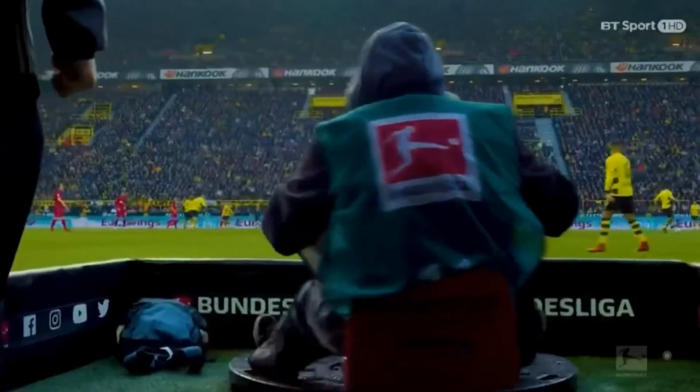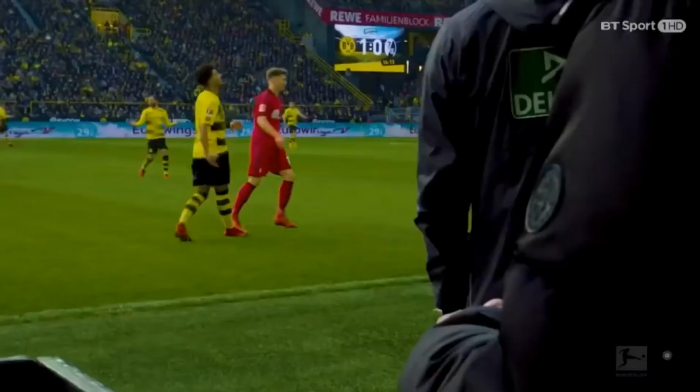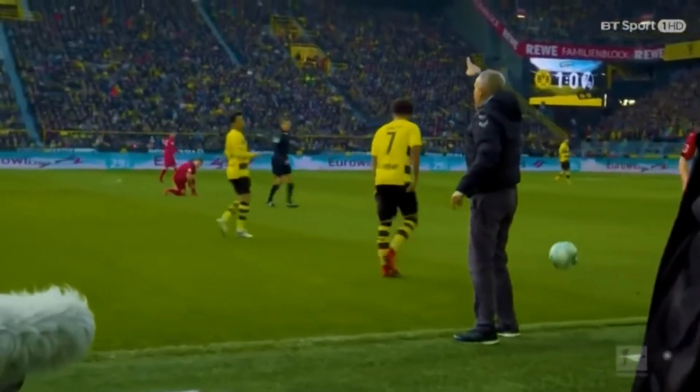It's been an up and down season for Dortmund so far. And they're not having it all their own way today either.